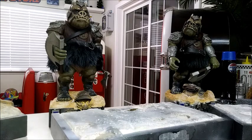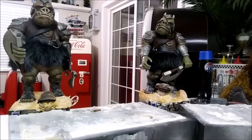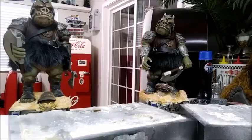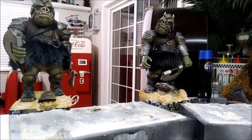Again, they'll be going up for sale at some point as soon as I finish getting these builds done, including our Chewie over there. That might also, although I'm going to try to keep Chewie in the room if at all possible. So I'm just kind of getting stuff together that I know is not going to be going back into the room. And so again, stay tuned for that in the future.